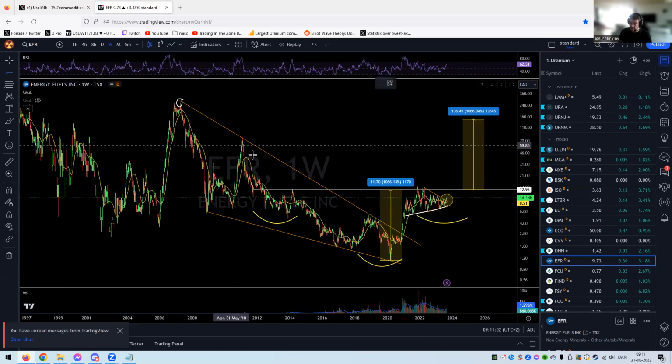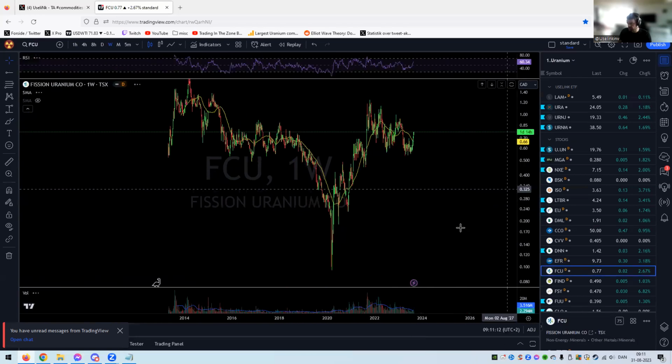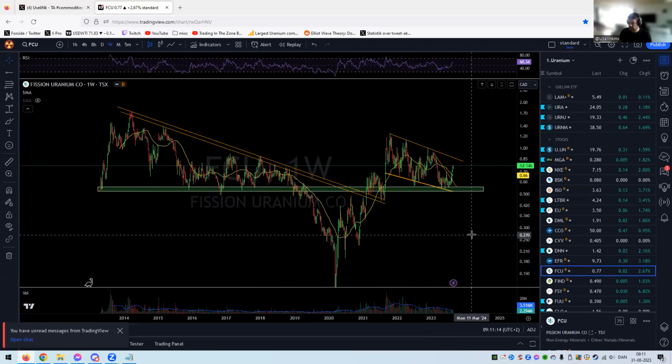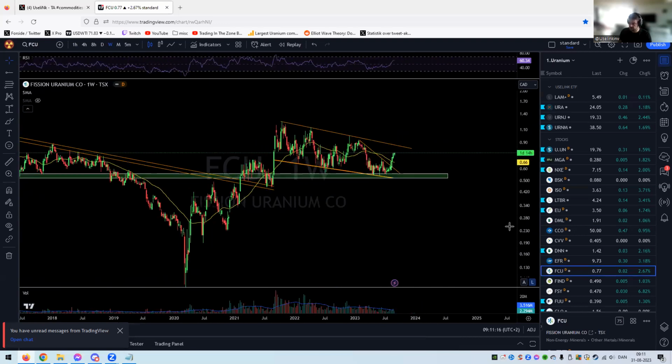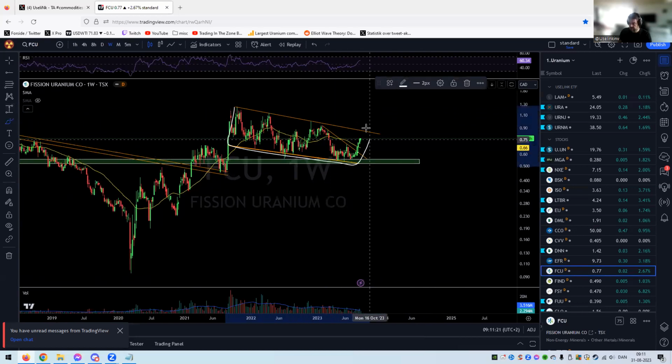The $80 level is also kind of a big resistance, the Fukushima incident right here. So maybe we're taking profit when we get there. But again, Energy Fuels looks stunning. Also stunning is FCU, Fission Uranium, still in its overall bull flag right here.